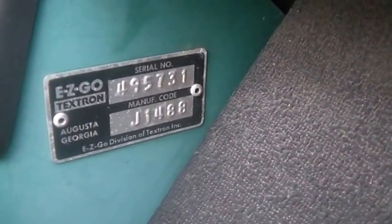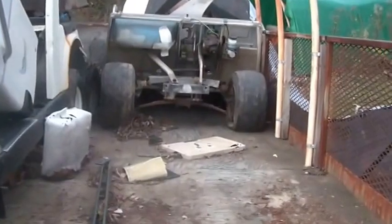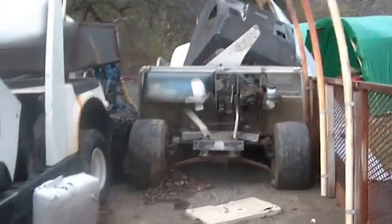I don't know if that means 88. Right, the last 2 numbers are 88. I'm not sure what any of that means. So I have this one, and I think, given how much aluminum is on that guy, that's a Club Car. That's another electric. So there's the 3 electrics.